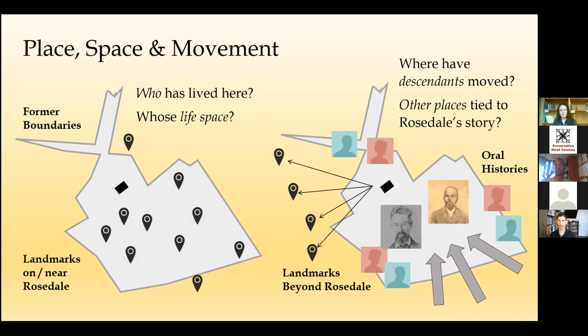Further questions included really filling out this idea of movement. How did descendants, how did folks come to arrive at Rosedale? What were those roads to Rosedale? What were the roads away from Rosedale? So where have descendants moved since then? What other places are tied to Rosedale's story? A major vehicle for finding out about these connections was through oral histories. So they continue to be used in our efforts today.